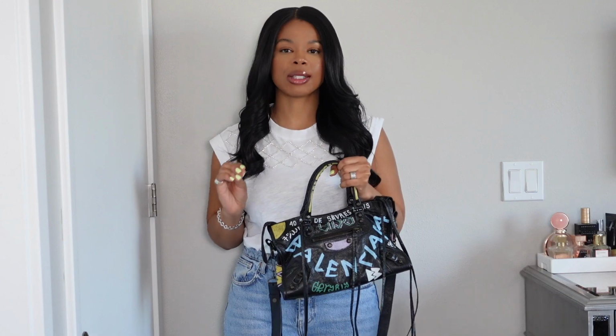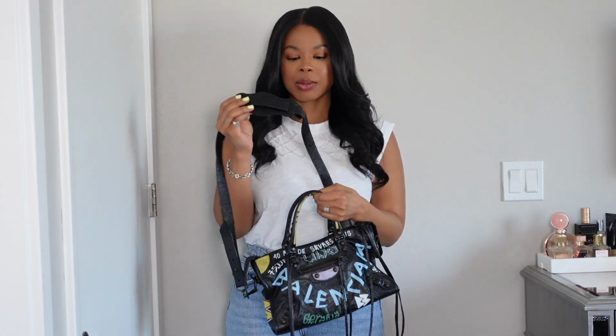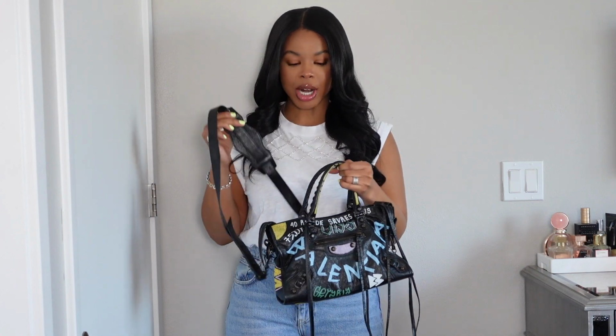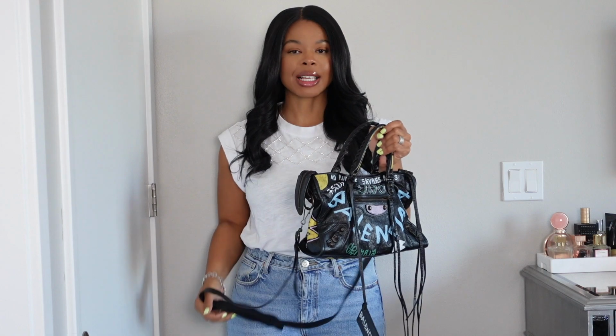So for example, I have my Balenciaga City bag here in the size small, and I absolutely love this bag, but I don't get as much wear out of this bag because of the strap. This bag comes with this huge thick leather strap, and the good thing about it is that it is detachable, because I find that when I typically wear this bag, I wear it top handle on my arm without the strap or with the strap, but I hardly ever wear it with the strap as a shoulder bag.